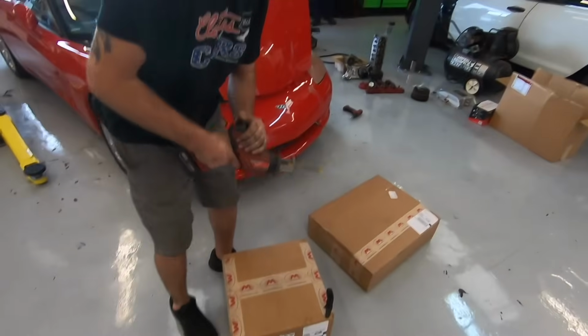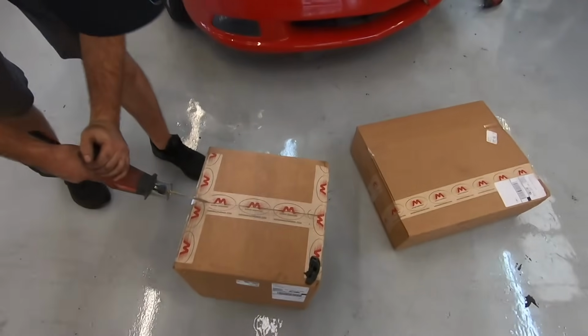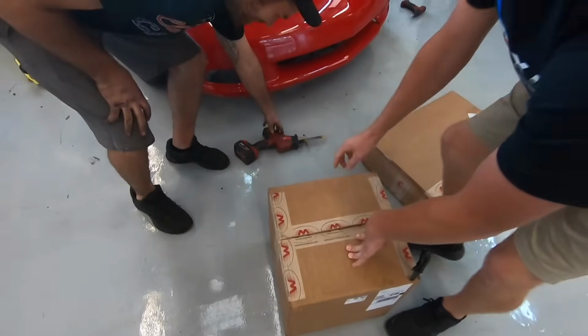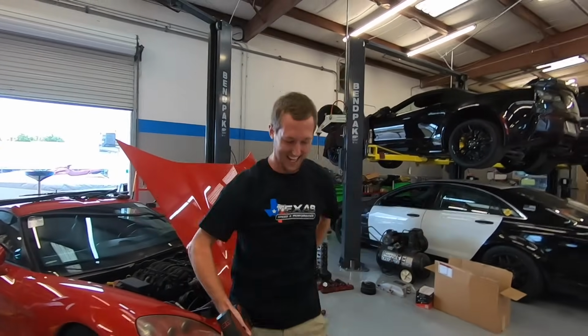Need me to open this box for you? Yeah, just give her a slice. Perfect. I wasn't expecting it to be such a clean slice. I mean, look at that. I mean, that went flawlessly. Oh, now it's good.